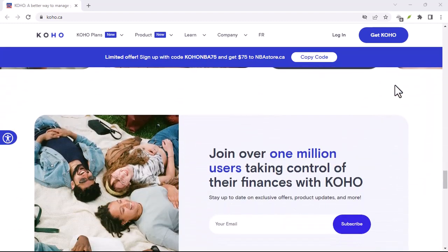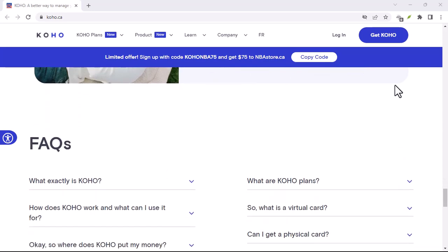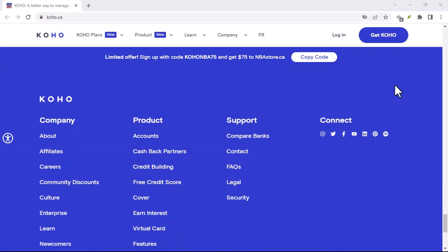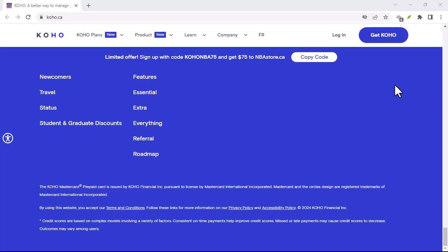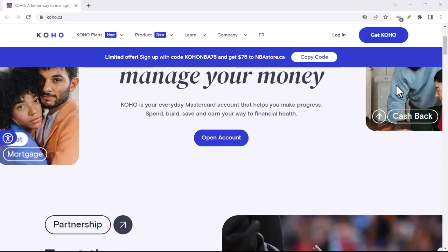Now, Koho's line of credit is a bit different from the traditional ones. It's designed to help you build credit, not just access funds. It's like a gym membership for your credit score. But how does it do that? Well, Koho automatically deducts a small amount from your account each month and reports your on-time payments to the credit bureaus. This helps you build a positive credit history.